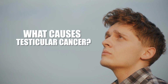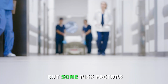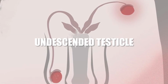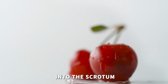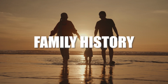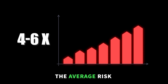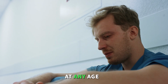What causes testicular cancer? Experts still don't know exactly why certain cells become cancerous, but some risk factors are linked to it. Undescended testicle, also called cryptorchidism. An undescended testicle means one or both testicles didn't move down into the scrotum before birth. This condition increases the risk of developing testicular cancer by 3 to 5 times later in life. Family history. If your father or brother had testicular cancer, your risk is higher, about 4 to 6 times the average risk. Age. Most common in males aged 15 to 35, though it can occur at any age.